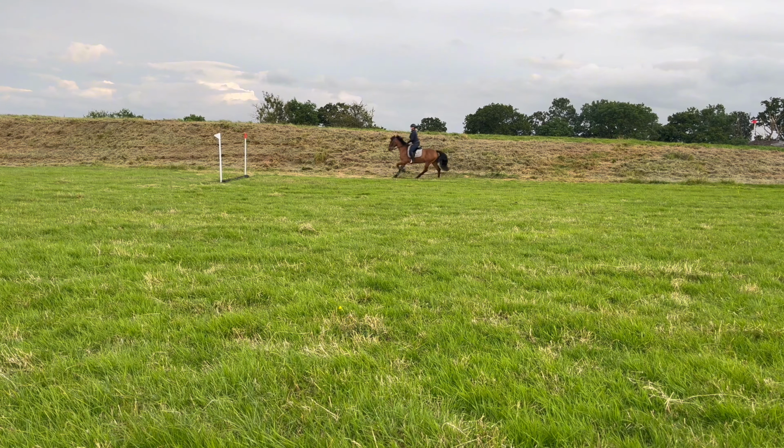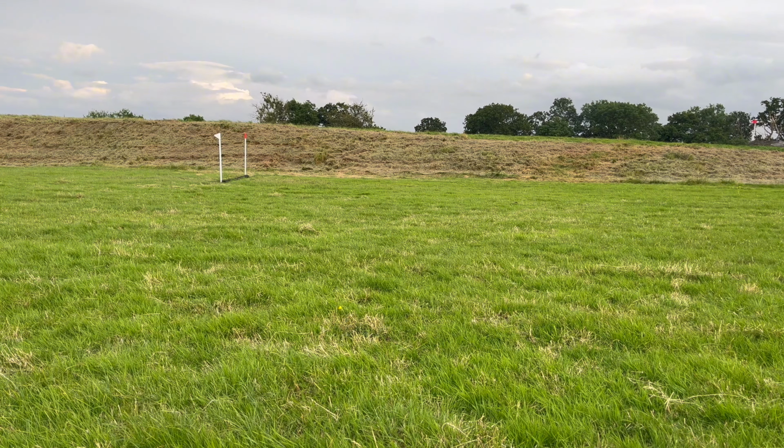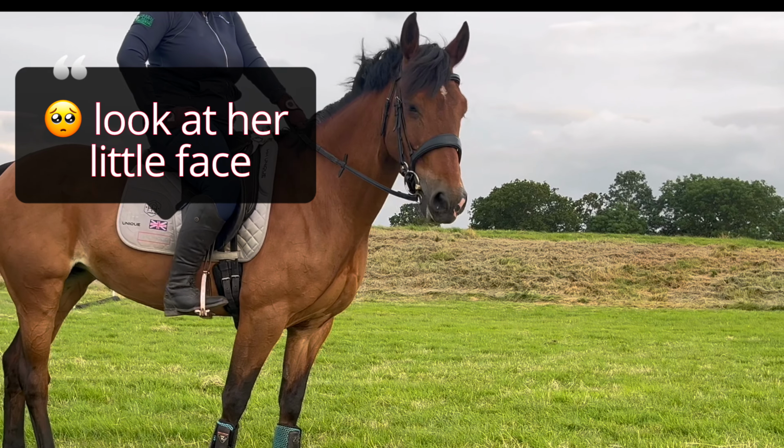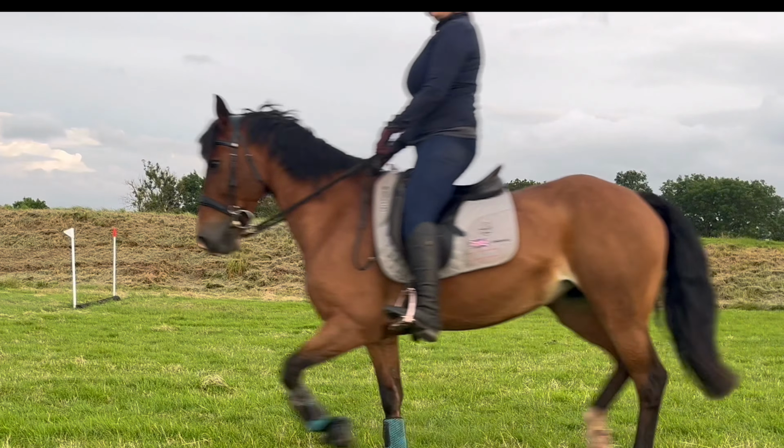Looking back at this is a week on, and I can already see that Seren has made better changes already, and that's just from a week. And you can see that because the front end is coming up more, the back end is also coming up more and has more room. And there are jumps all around, and every now and again she just sets herself up for one. I'm like, no, not yet. This is the worst ring.